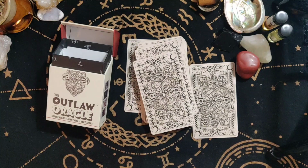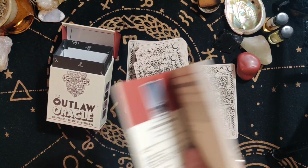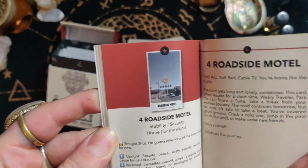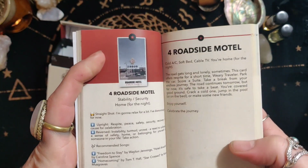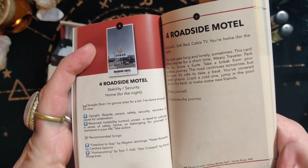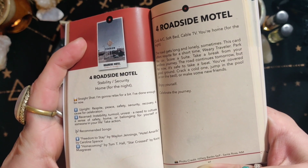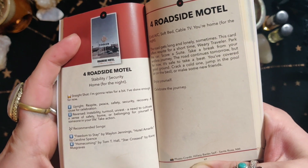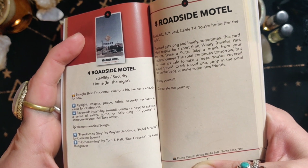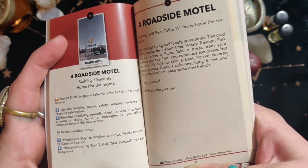So sorry. I've only got so much room on my camera, you know? So, straight shot. Upright says respite, peace, safety, security, recovery, a cause for celebration. Reversed says instability, turmoil, unrest, a need to cultivate a sense of safety, home, or belonging for yourself or someone in your life. Take action. So that's the quick information.